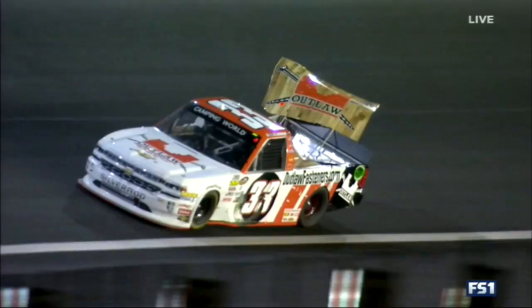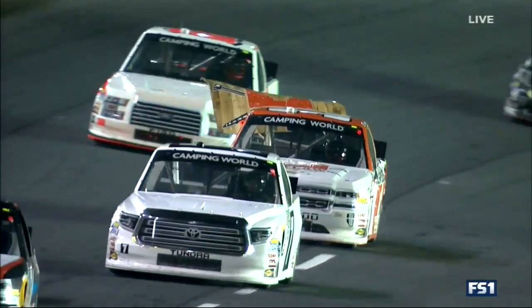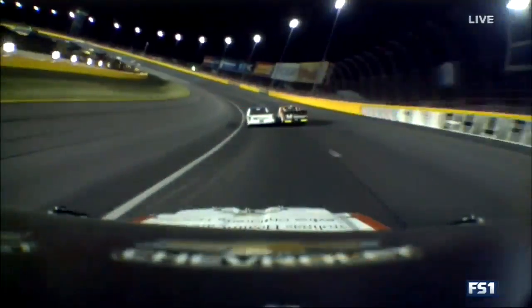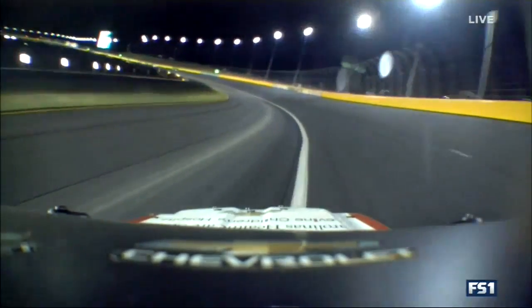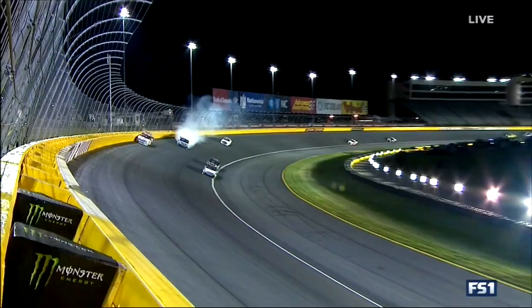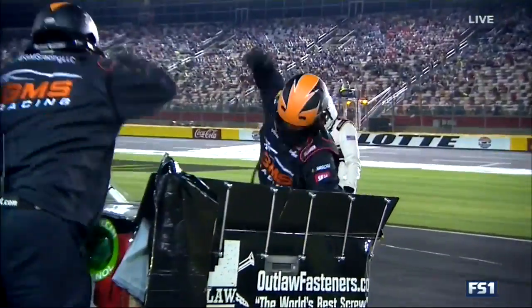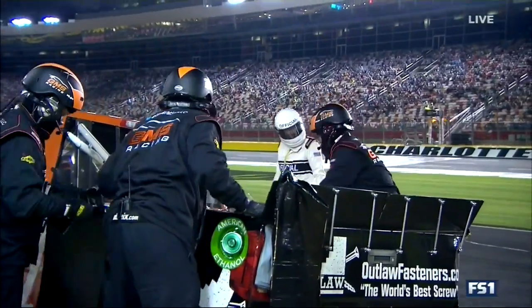Looked like Kaz Grala and possibly the 99 truck of Brandon Jones had an issue, and you can see the Outlaw Fasteners Chevy for Grala's got some issues in the back. He is battling for 10th. Yeah, the 99 of Brandon Jones was on the inside. He got loose, took himself and Kaz Grala into the outside safer barrier. That's a tough break for the rookie Grala, trying to gain experience and knowledge, but hopefully there's not enough damage to that 33 truck that they can't continue to learn and work. And you can see, sometimes you got to get with it.